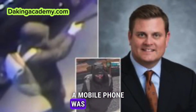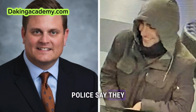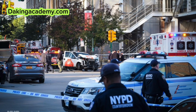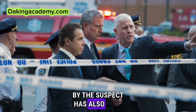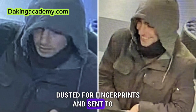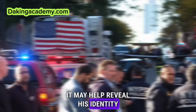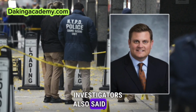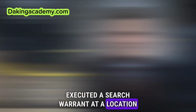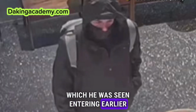A mobile phone was discovered in an alley along the suspect's escape route. Police say they are working through the phone. A coffee cup believed to have been discarded by the suspect has also been dusted for fingerprints and sent to an NYPD crime lab in the hopes that it may help reveal his identity or establish a chain of events. Investigators also said they executed a search warrant at a location in Manhattan's Upper West Side, which he was seen entering earlier in the day.